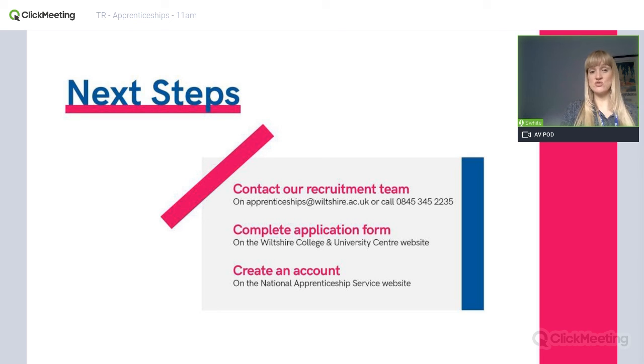Again, make sure you create an account with the National Apprenticeship Service website, and you can start getting email alerts for any apprenticeship vacancies that might interest you. Once you've submitted your application forms on there, if it's one of our vacancies, that would come through to myself and we'd screen it and send it over to the employer. They would then be in touch to invite you in for an interview. Then they'd let us know who's been successful, and we would go ahead and do the enrolment paperwork.